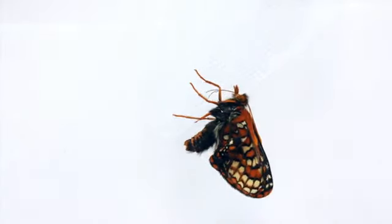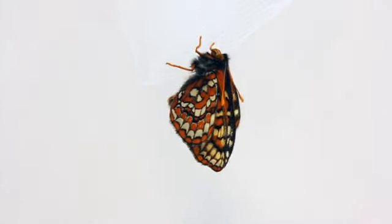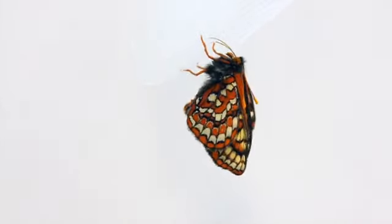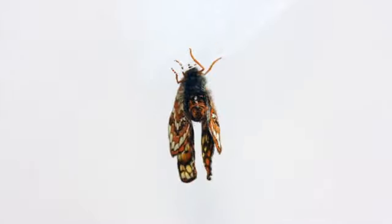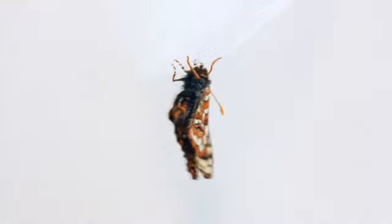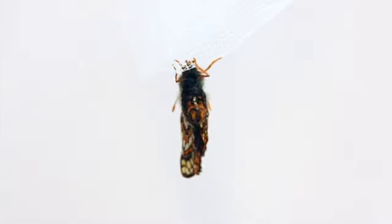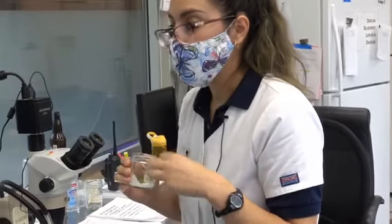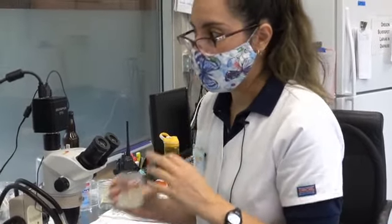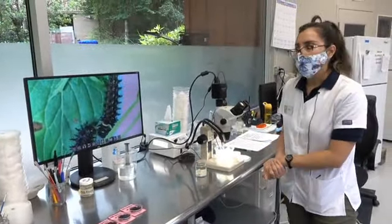Awesome. Grace wants to know, how much do you feed them? Grace, we feed them basically as much as they will eat. When they're really teeny tiny, we give them 3 leaves for about a group of 10 per day. And every morning we check them and see if they've eaten all of it or if they have a lot of leftovers, and then we add more based on that. In their lifetime, one larva will typically eat 200 leaves.